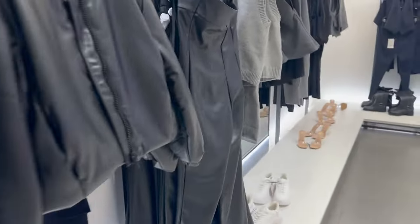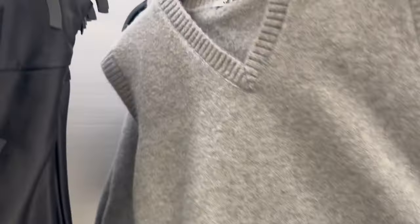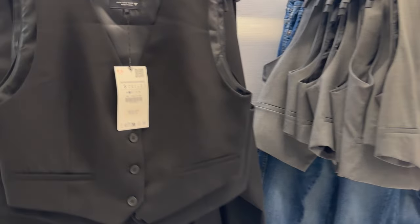And then they have this, which I actually really love the color of. And this is $35. The color of this is so pretty. It's the perfect shade of gray. It's probably made out of acrylic, but it's super pretty. And then they have a classic vest. They have a black one, and then a gray one. I kind of like the black one, but I also like the gray one too.